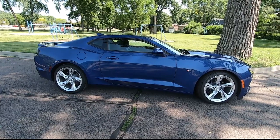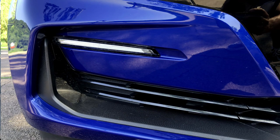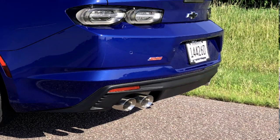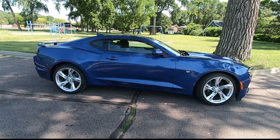We talked about the steering earlier and how nimble it is. Its turning circle is 38.1 feet. This does have rear park assist and a heads-up display, and Nathan will show you that heads-up display, and we talked a little bit about it in our ride. It has a limited slip rear differential. It also has a rear differential cooler. The rear axle is 3.73 ratio.